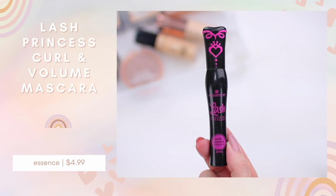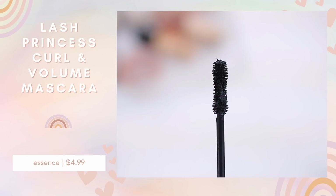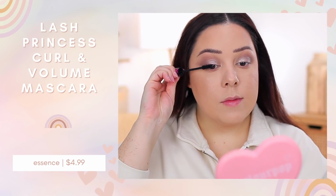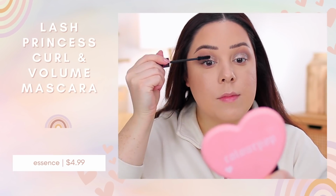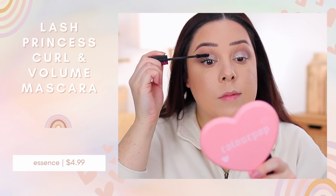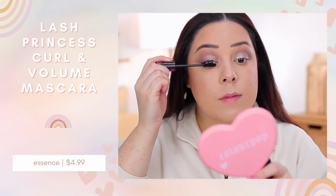But the Essence Lash Princess Curl and Volume Mascara would be the one that I would grab. It's super inexpensive. It's $5. It works really well. What's nice about this formula is it can be a little bit more subtle if you just go in with a quick coat, or you can build it up to look super dramatic. There are so many mascaras that I love at this point. I feel like brands have been doing such a good job with their formulas, their brushes, but this is just an easy favorite. It's super inexpensive, and I know that it performs well, so I would totally grab this one.